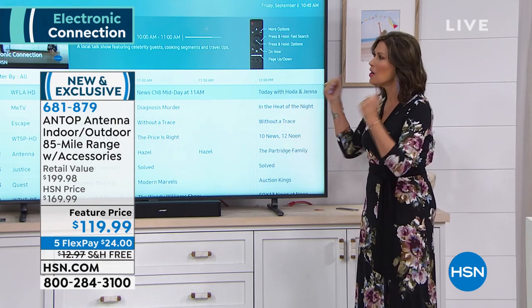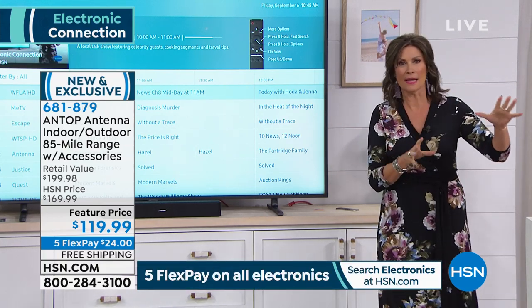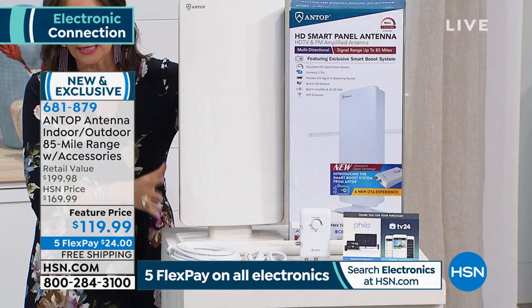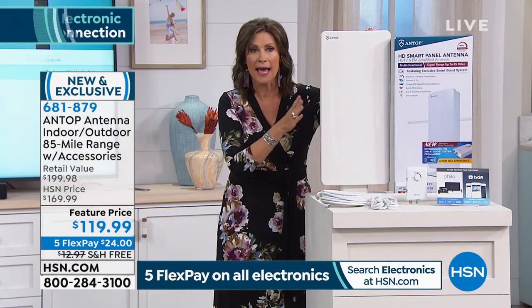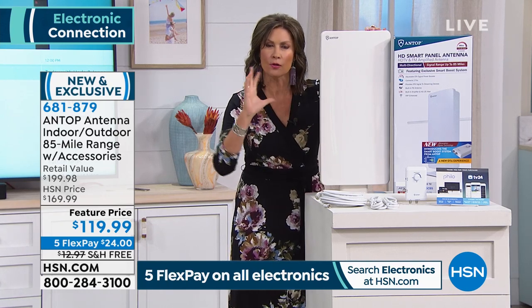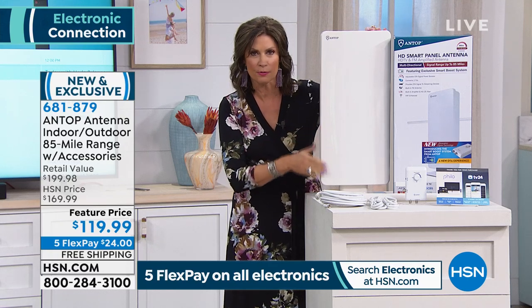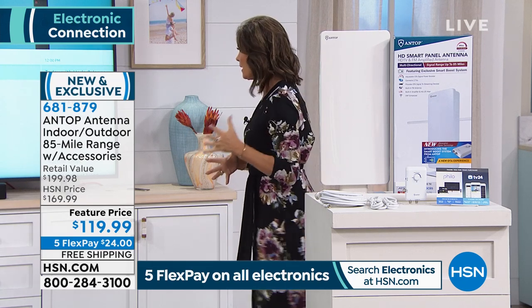And that's why we sell so many antennas now. Ntop is a leading name when it comes to antennas, but what they've done is give you a beautiful, really elegant design for your home that's simple and easy to install. And this one gives you an 85 mile radius, which means it's a really big range for you to be able to pull those signals in. We have this on a feature price, $119.99, and also 5 Flex Pay payments, free shipping and handling.